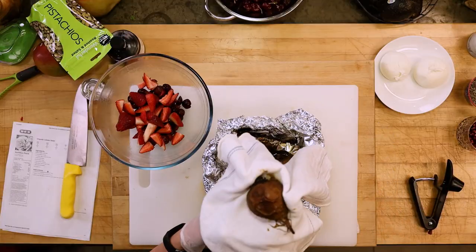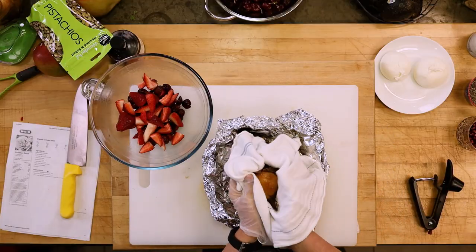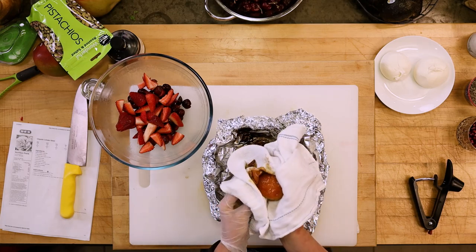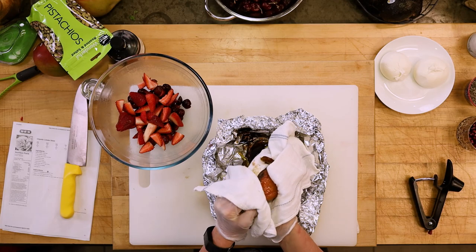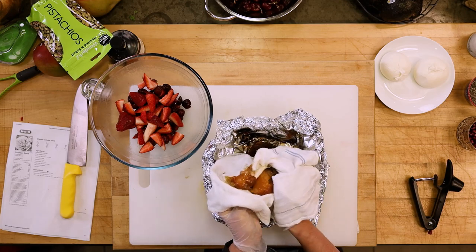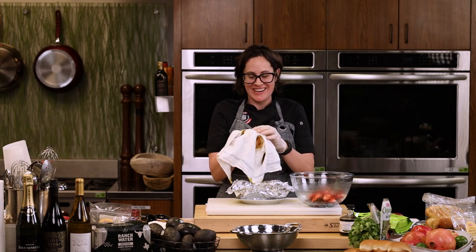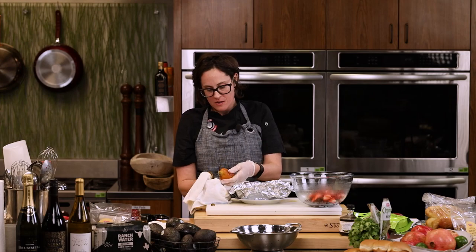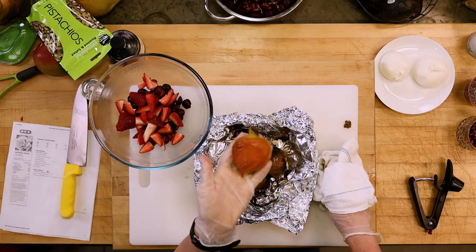Okay. So all I'm doing is taking this beet and putting it into a clean dish towel, and gently with my thumbs, I'm pulling, look at this. The skin just comes away. Super easy, right? Oh my God. It almost looks like a peach. I'm telling you. Oh, I'm so excited. Look at that. It's absolutely beautiful.